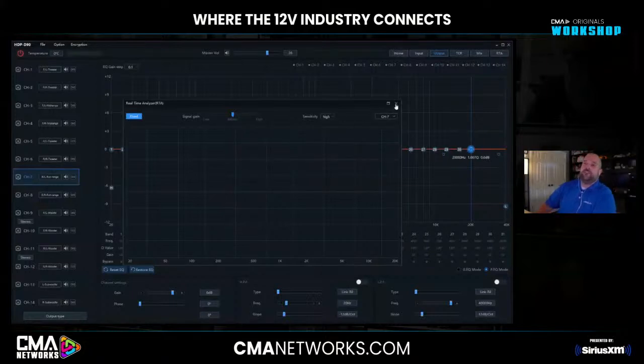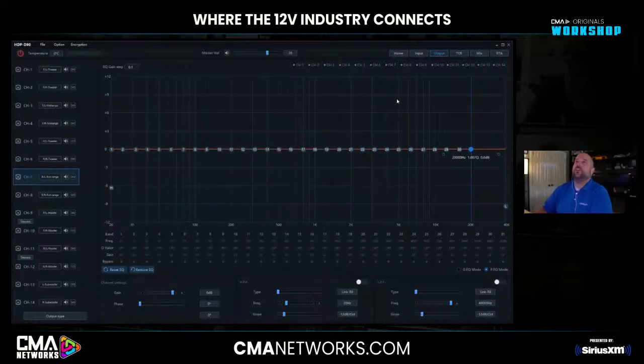Now, keep in mind, this RTA is only going to look at your signal on the output side of the DSP. It's not going to do an acoustic measurement, but this can save you from having to bust out another RTA and plug it into an output just to see what kind of signal you're dealing with. All you have to do is just click a button. It's all right there.